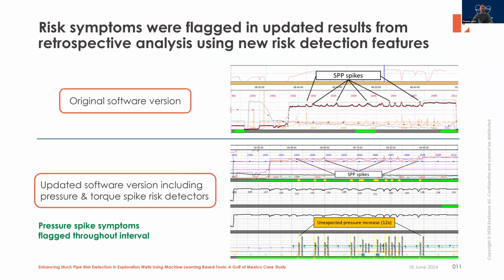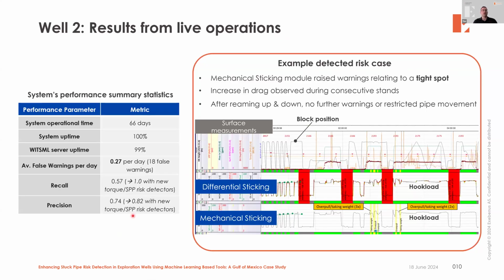On the next slide, Tim, I would like to hand back to you, as you would like to speak about the updated version, I believe. Yes, thank you very much, Thomas. So what we could actually see in that second well, I'll just point it back out on the previous slide, is that there were certain symptoms which were observed relating to stuck pipes, which were not in scope of the detection system during these operations, which was back in 2022, I believe.